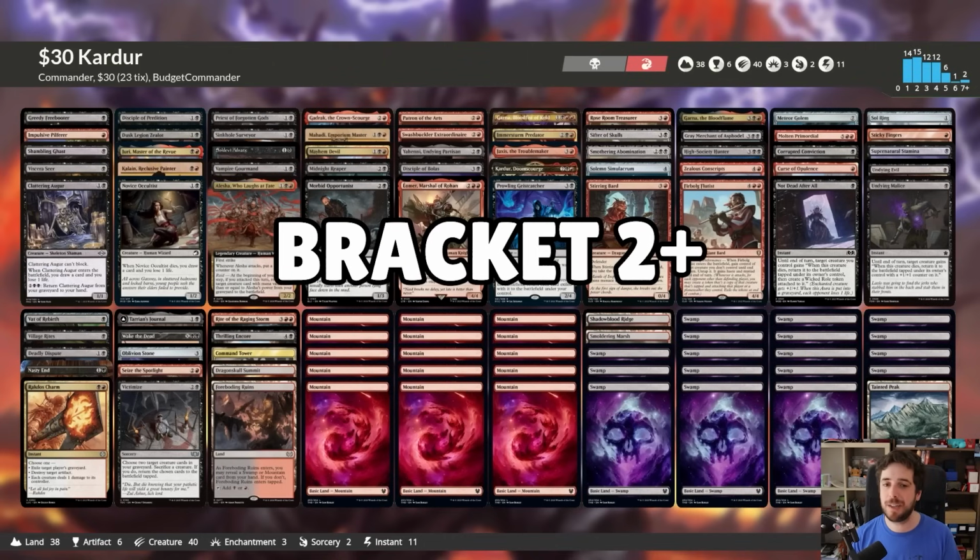And you don't look that threatening, but then suddenly you play Kardur and all of your opponents have to attack each other.